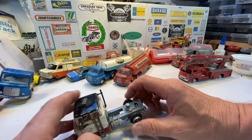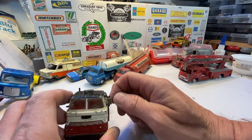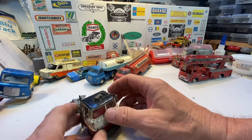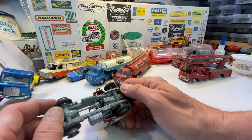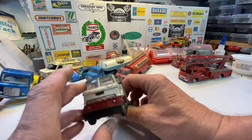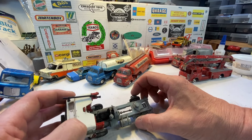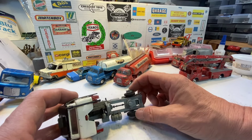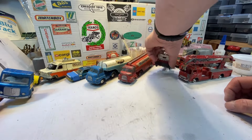And I picked this up. Can't remember who I got this off, but it has got a mirror. Half of its glass is good. It's got a chip there. It's got the ladder. It's got the stack. It's a Corgi Major again, and it's a Ford. And a nice big engine in the bottom there. It's missing a couple of tyres on the rear here, but a nice parts vehicle.